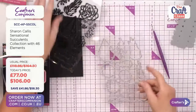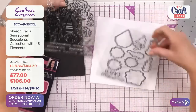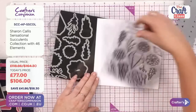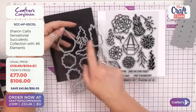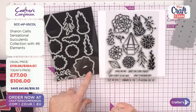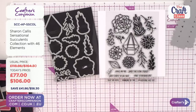So what these give us, I'm going to bring in some card. In fact, let's do this the opposite way. Pop that one on there, turn that one round. There we go. So what this one does, it gives us all these beautiful stamp designs, but it also allows us to cut them all out. So having these leaves that we can stamp, having these flowers that we can cut out as well, and then it's got all your different notes that you've got in there.